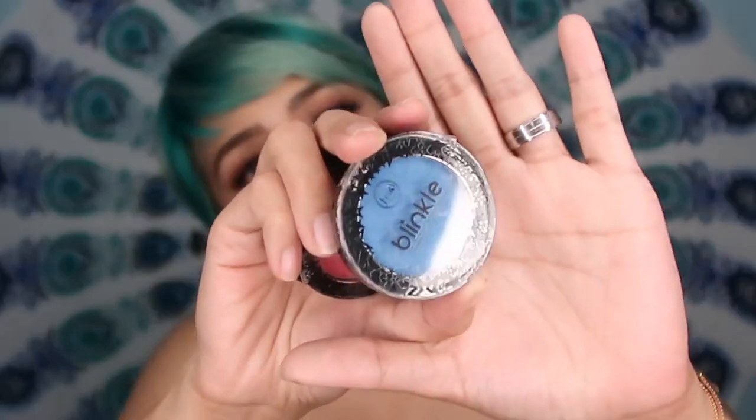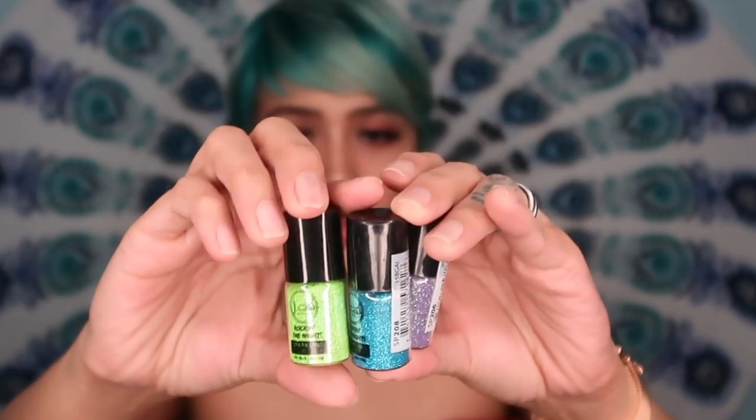Another one in blue. And of course, their sparkling powders can't be missing. Their glitter pigments are awesome, guys.